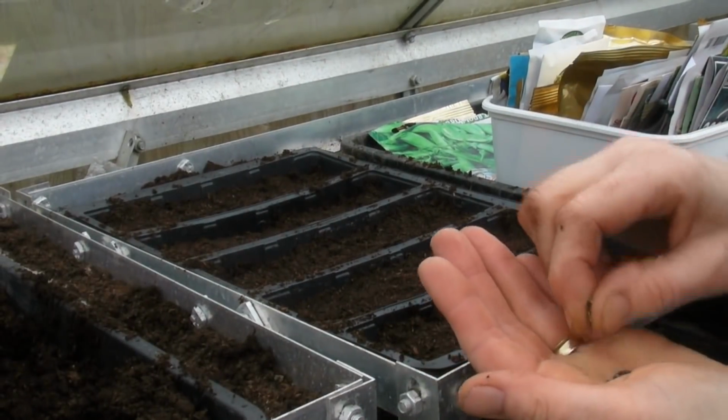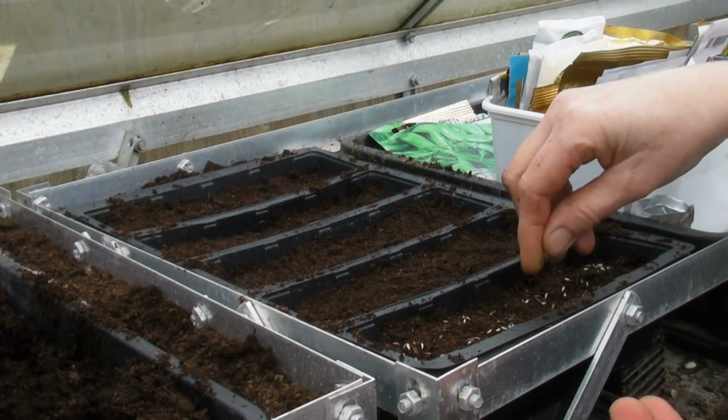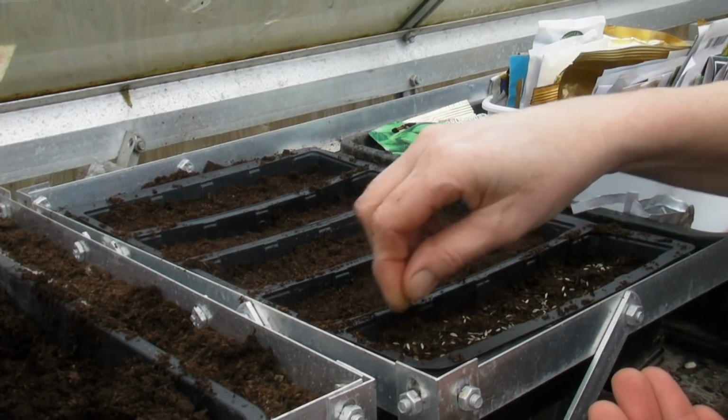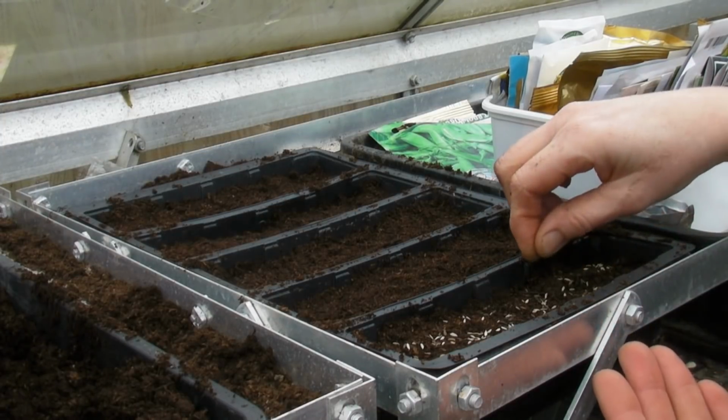So lettuce seeds all look the same, although they sometimes are slightly different in colour. So all I'm going to do is sprinkle quite liberally the seeds on top of the compost here. You see, if they get too close to each other, it doesn't matter.